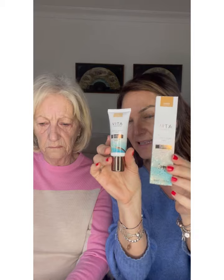Right. Now this you can wear alone on a really good skin day, but I always mix it with my foundation. It gives you the beautiful glow, right? So let's try this one out. It comes in three shades actually: light, medium, and dark. I use medium on nearly everybody, 99% of people that I make up.